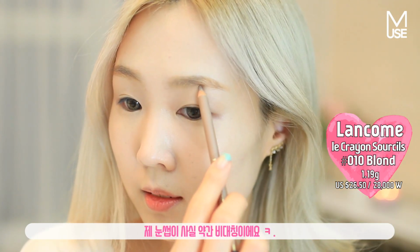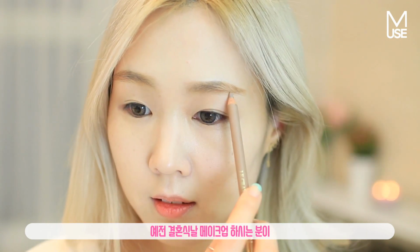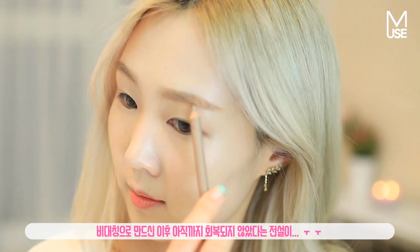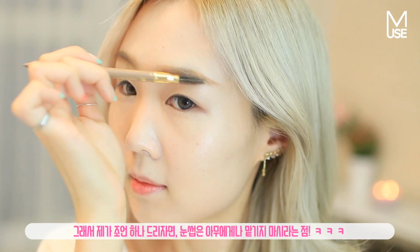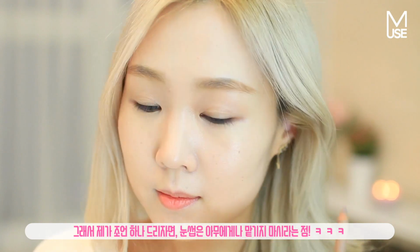Fun fact, my brows are slightly crooked. I like to attribute it to my wedding makeup artist because seriously, ever since my wedding day when they were reshaped, I haven't ever really been able to make them completely symmetrical again. So my right eye is a little bit higher than the left one. Just my little advice, be careful who you trust your brows with because it'll stay for ages.